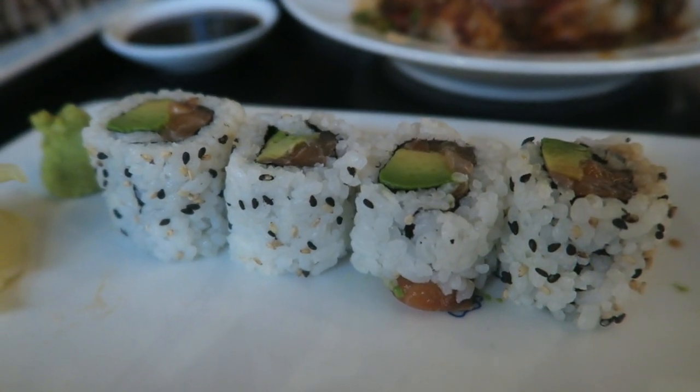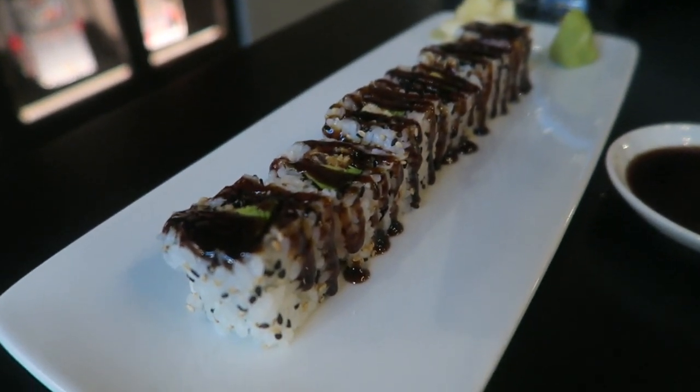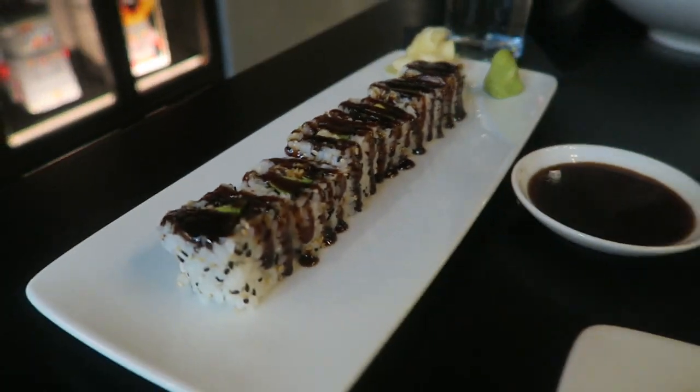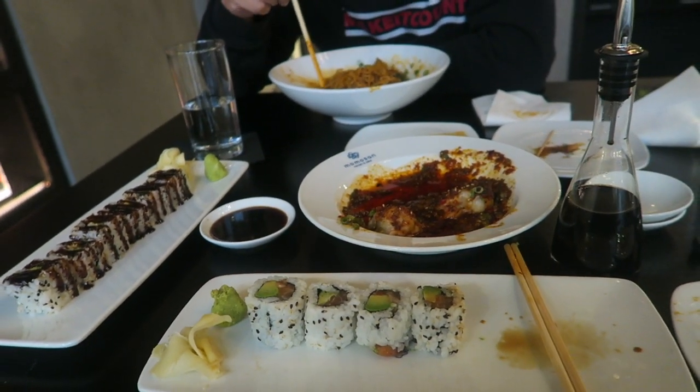Our salmon avocado roll has arrived. I already ate a few actually. And here is the unagi and avocado roll. So this is all our food that we ordered.